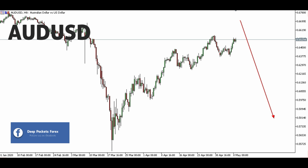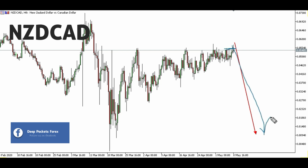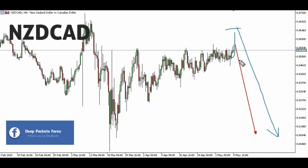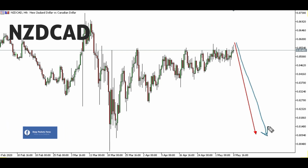That's for AUD USD. This is NZD CAD. NZD CAD, like we said this past week, we're expecting a down move here. And as you can see, the down move has not yet come, and still from this level, we're still expecting a down move. And we stated that there is a possibility that we might get a temporary up move here, then a down move. But we will not be buying the up move if it comes, we'll only be looking for a down. And if we get our entry strategy, we'll be going for the down move from this level here. That's for NZD CAD.